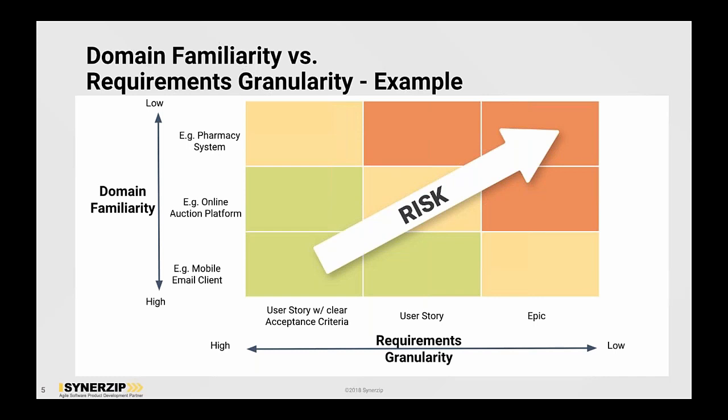And then at the lower end of the familiarity spectrum is the pharmacy system. Synerzip has a client, and we do this work for them. So one of the challenges for the remote development team is that a U.S. pharmacy system is something the developer sitting halfway across the world does not experience. Yeah, a U.S. pharmacy system is completely different than a pharmacy system in India. Correct. Right. Any healthcare-related item.